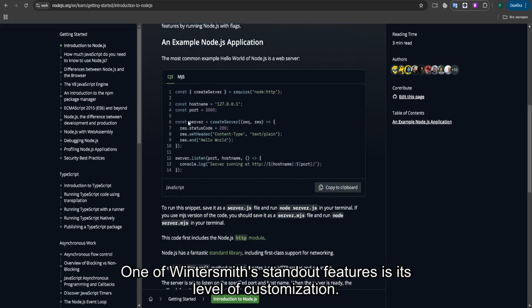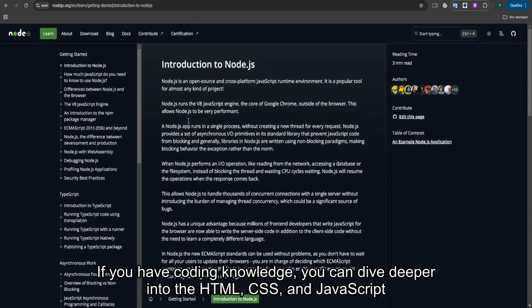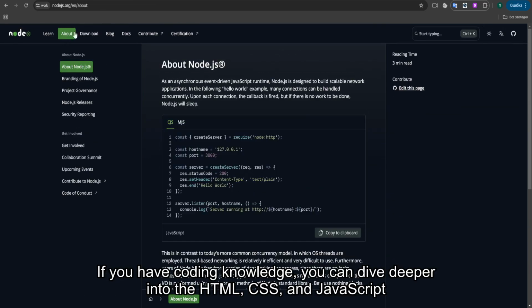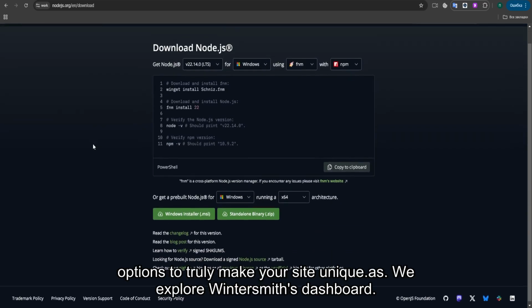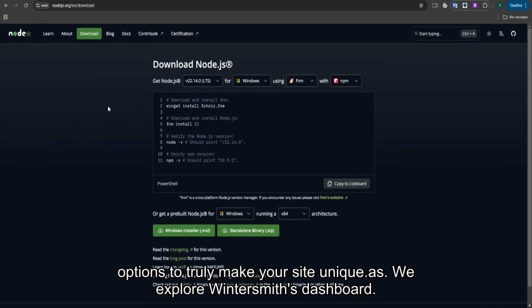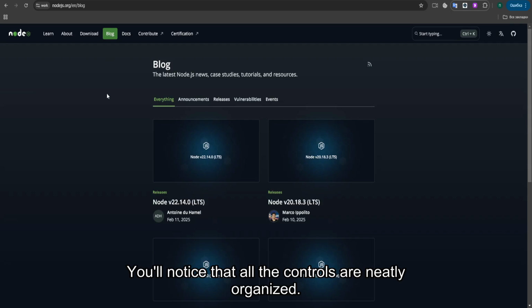One of Wintersmith's standout features is its level of customization. If you have coding knowledge, you can dive deeper into the HTML, CSS, and JavaScript options to truly make your site unique. As we explore Wintersmith's dashboard, you'll notice that all the controls are neatly organized.